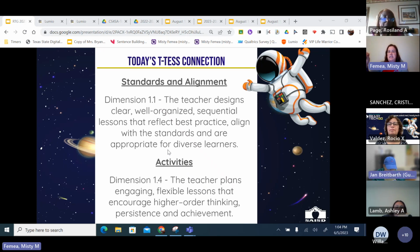So our connection today to your T-TESS, which is super important with, of course, your evaluation, is Dimension 1.1. The teacher designs clear, well-organized, sequential lessons that reflect best practices, and of course, aligned with the standard. And then we're going to look at a few activities towards the end, and that dimension is 1.4. The teacher plans engaging, flexible lessons that encourage higher-order thinking, persistence, and achievement. And you'll see as we get into it what that looks like.